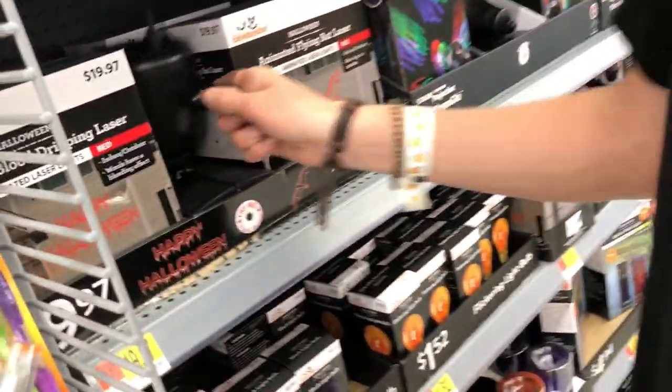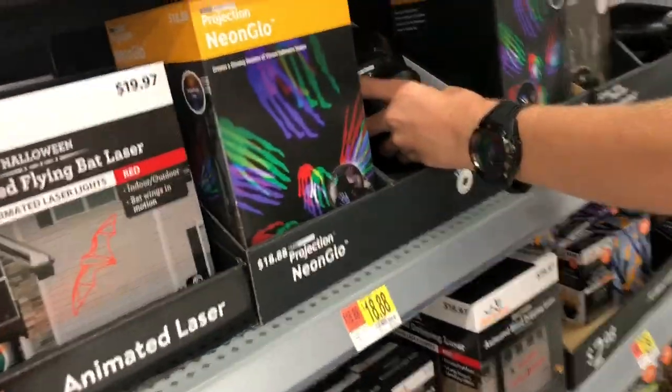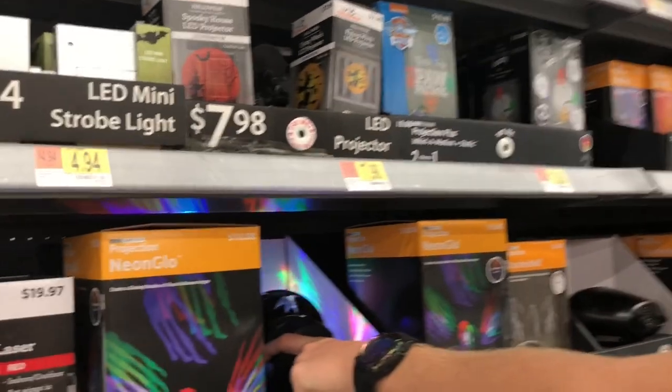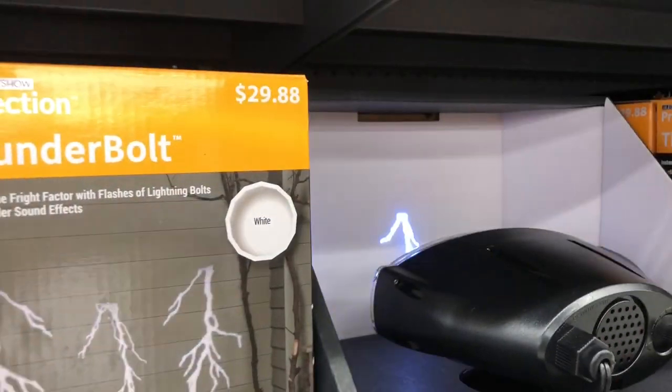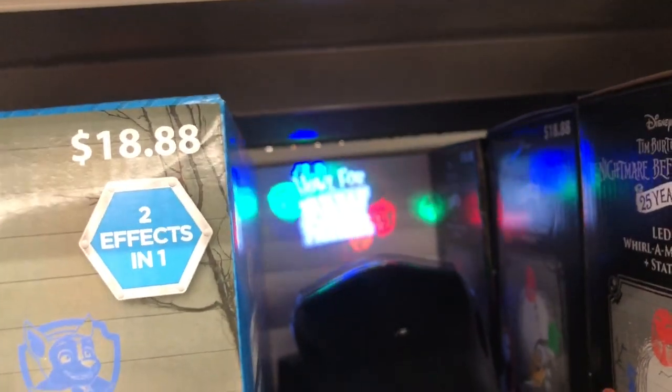Can you change the color? No, it just says red. And there's a thing that says Happy Halloween. That's cool. What are you? Oh, you're a whole bunch of ghosts. You're the one thingy. That's lightning. Okay. Random snake. Ooh, Nightmare Before Christmas. Paw Patrol. It would do that, but in Nightmare Before Christmas.